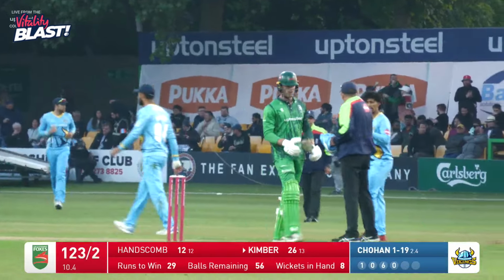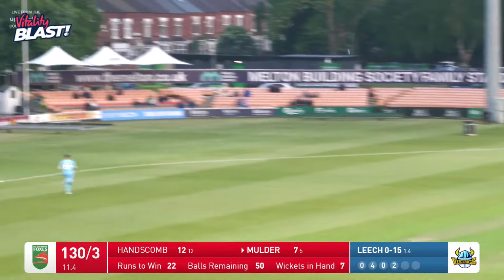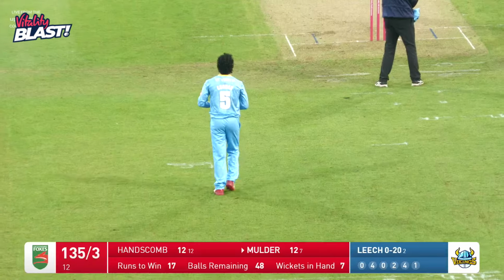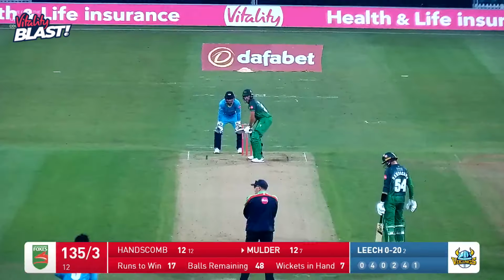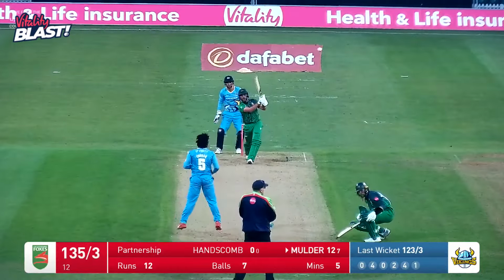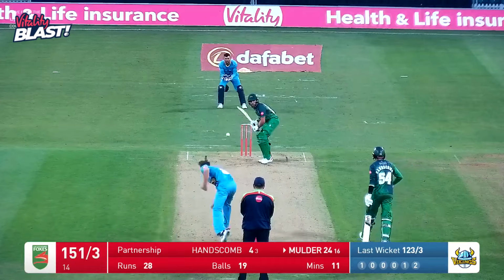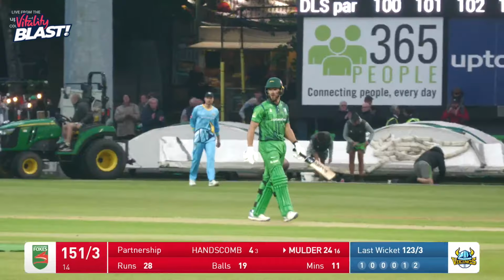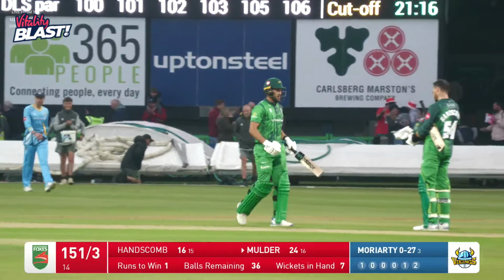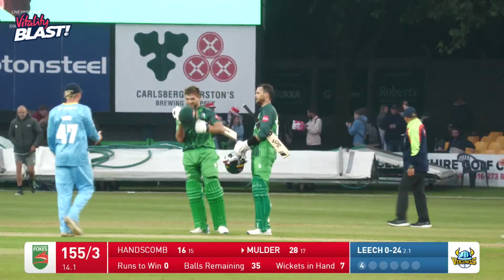And he chipped it up into the air. Leach is in. Oh, again, that short arm pull by Mulder. Oh, 4. I think it was fractionally short. Yeah. So then, the 13th over, Chohan to bowl his final one. It's tossed up, hit down the ground, club for 4. That's a decent shot, brilliant shot. In comes Leach, bowls, and that's hit for 4, is it? One bounce 4, what a way to finish from Vian Mulder, who finishes on 28 not out. That is a thrashing from Leicestershire. And what a start to their T20 campaign.